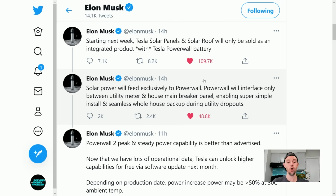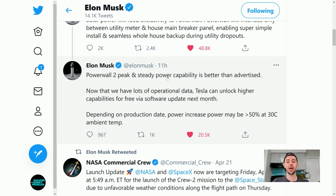Powerwall will interface only between utility meter and house main breaker panel, enabling super simple install and seamless whole house backup during utility dropouts. Powerwall 2 peak and steady power capability is better than advertised. Surprise, surprise, Tesla under-promising and over-delivering once again."